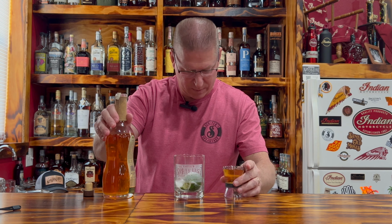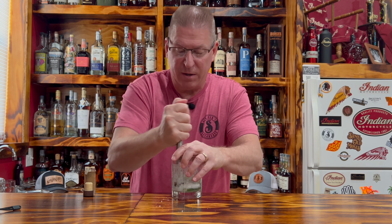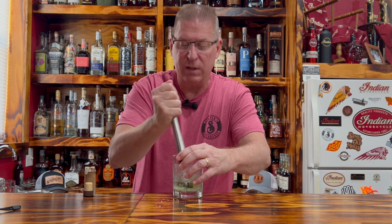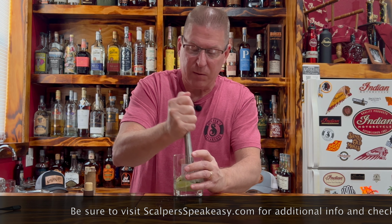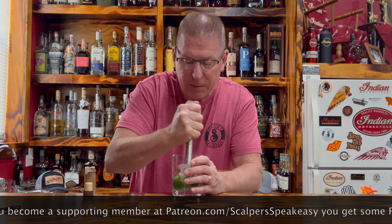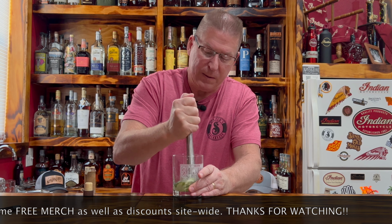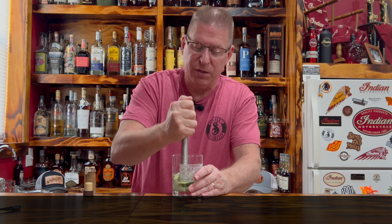I about forgot the most important step. You're supposed to muddle this. So it says make sure you get all of this muddled around in here. You want these juices out and some oils off of those lime rinds. So be sure to muddle this very well if you want to try this. It may look easy, but it's really not. Those lime pieces are jumping everywhere.